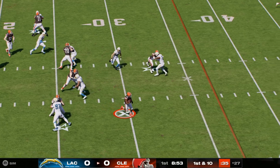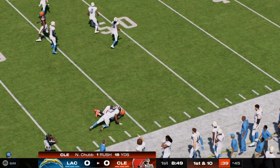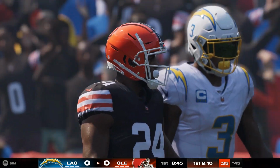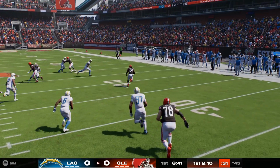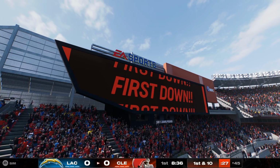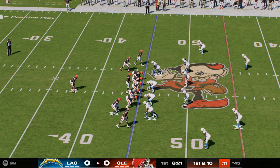On the carry, this is Nick Chubb. He's got room to run right at the start. And they bring him down, but not until he gets the 45-yard line. When we met with these coaches during the week, Mike, they told us the emphasis this week was getting the run game going early. And we see it here. Nice first play pickup, fresh set of downs.